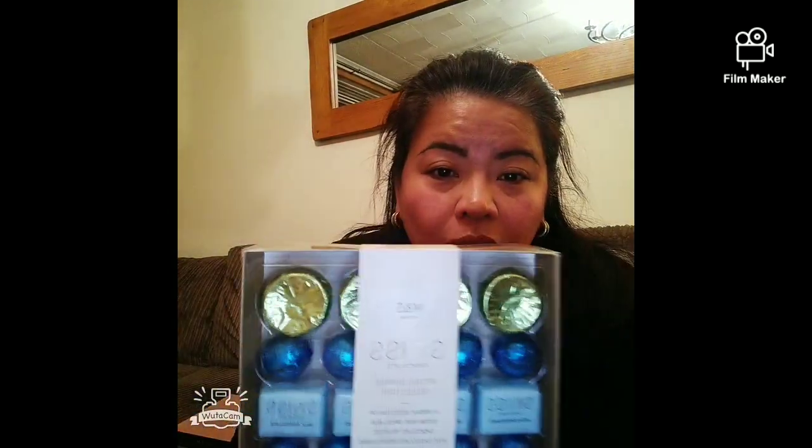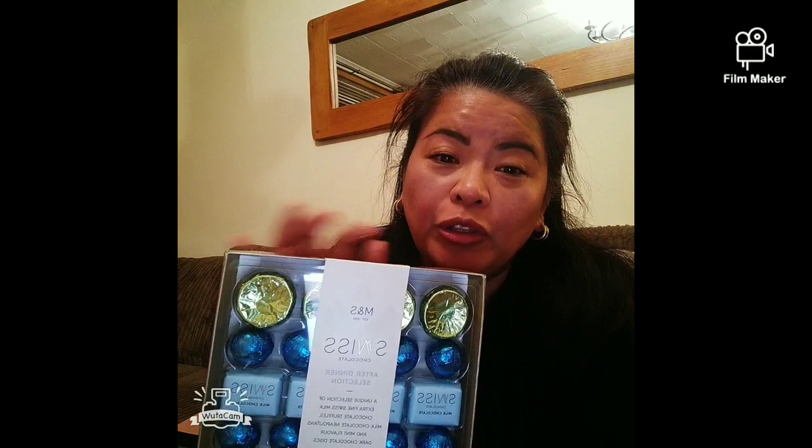Next box is this Swiss chocolate from Marks & Spencer as well. So, pinili ko rin to. Diba? Parang nag-panic buying lang ako ng chocolate. Lahat nilagay na sa cart.